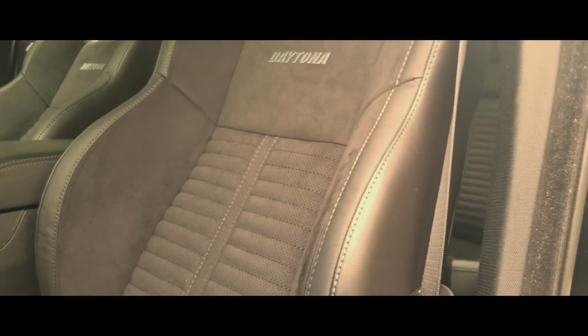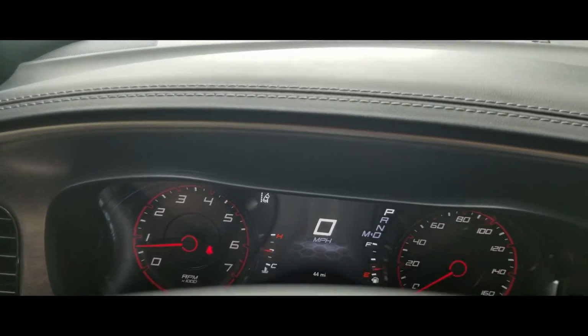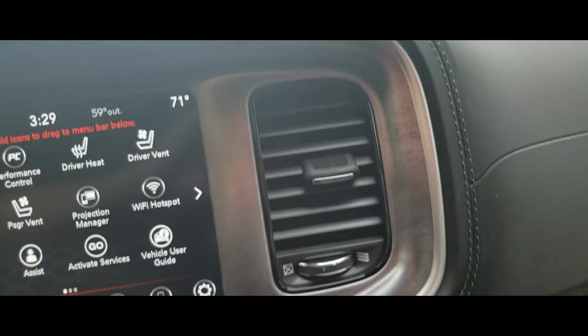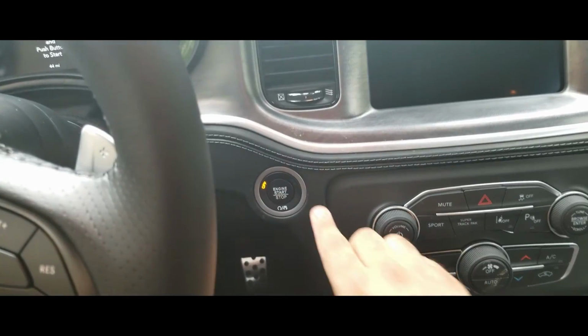Sitting down in these Napa leather seats, you really feel how firm it is and how bolstered the sides are. The dash is adorned with white stitching and the door cards get the same treatment. Chrysler's infotainment system is user-friendly, easy to use, and intuitive.